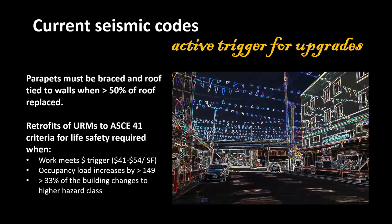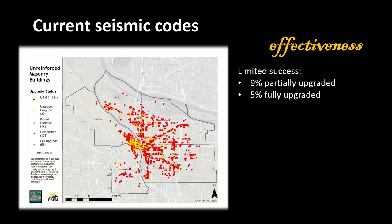The result of the current code is pretty limited success. 5% of our URMs have been fully upgraded since we did the original inventory in 96. I don't know how well you can see from the map, but primarily those are downtown buildings, the larger, more fabulous structures where that proved economically feasible. And then just 4% have done a partial upgrade. Those are the ones that re-roofed and braced the parapets.